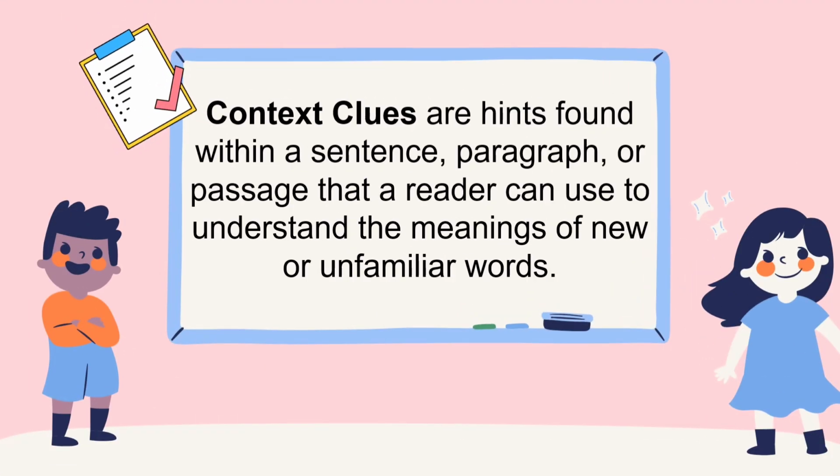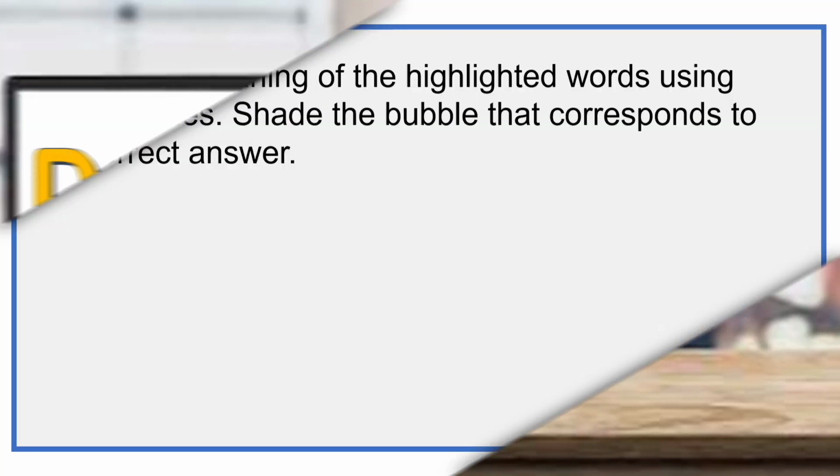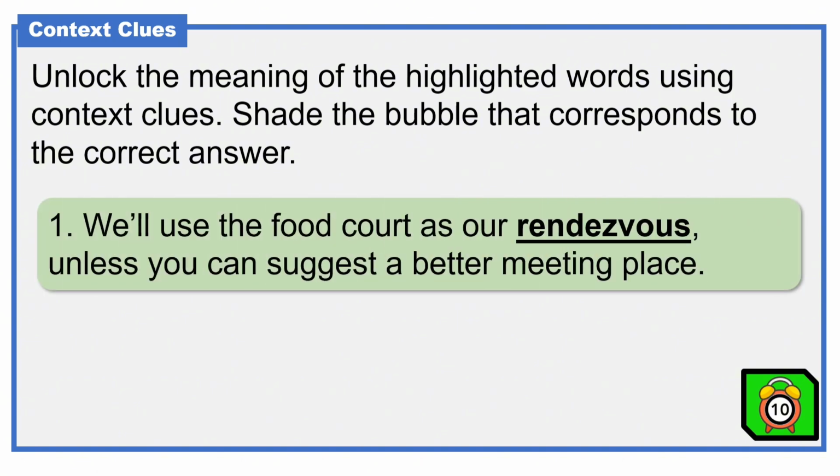Context clues are hints found within a sentence, paragraph, or passage that a reader can use to understand the meanings of new or unfamiliar words. Welcome to day 2. Unlock the meaning of the highlighted words using context clues. Shade the bubble that corresponds to the correct answer.